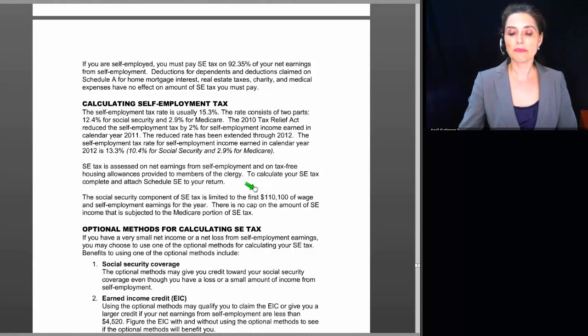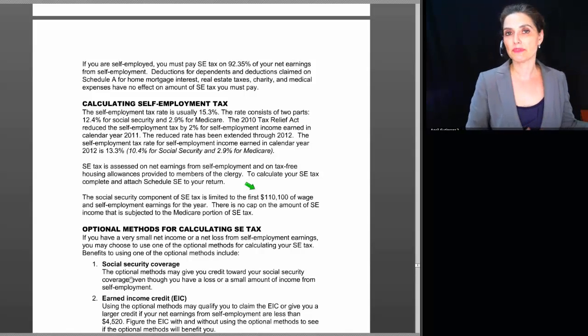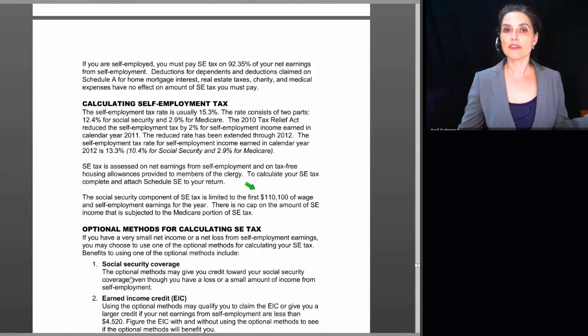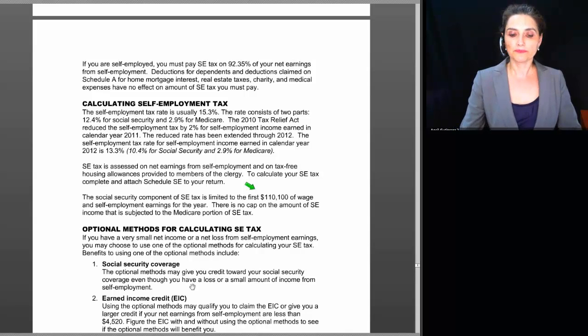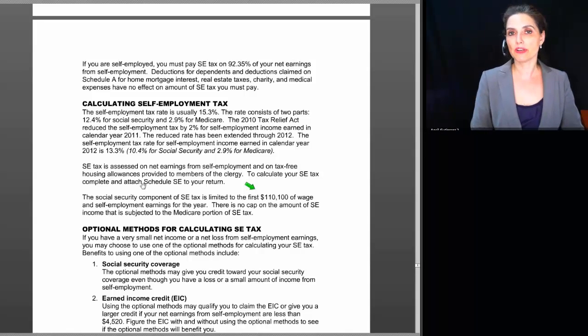And the Social Security component is only due on the first $110,100 of wage and self-employment income for the year. So if you have a client who is self-employed, but they also have a W-2, and the W-2 shows they earned $80,000, and their business generated another $80,000, well, they're not going to owe self-employment tax on the full additional $80,000 because they only owe the Social Security portion of the self-employment tax on income of up to $110,100. You'd subtract out the $80,000 from the W-2, and you'd be left with only $31,100 that would be exposed to the full amount of self-employment tax.